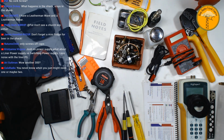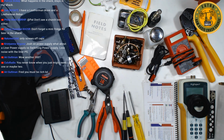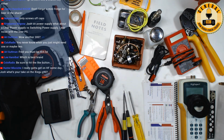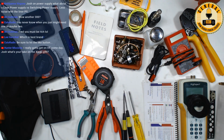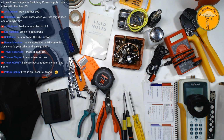Christiana says, Josh, on power supply, what about a linear power supply versus a switching power supply? Less noise with the linear power supply. True. That's all that needs to be said. You nailed it. If you want a power supply that is huge and expensive and low noise, go with linear. If you want a cheap power supply that may put out noise, go with switching. But things have improved a lot with switching power supplies. A lot of them aren't noisy. So go with what you decide.